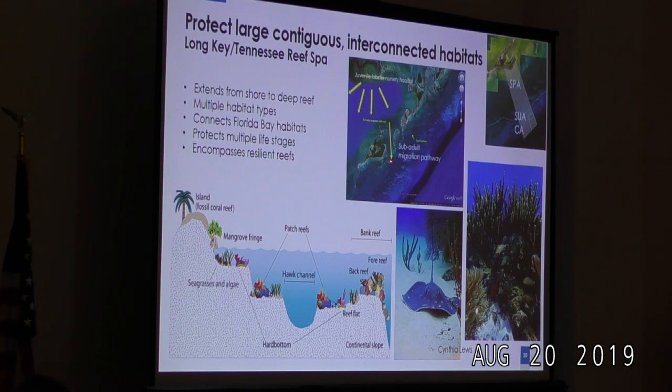And then one other really interesting thing about this area, which I think makes this a really good area to put in one of these, is it's an area that experiences high flow because it's right near channels on either side. And there's been a lot of research that's shown that there's a lot of juvenile lobster nursery habitat within this area. And this is basically a lobster corridor where they go through these channels and passes and get out into the reef system. And so by protecting that, we're providing a way where we can have these sub-adult populations migrate out towards the reef and reach sexual maturity.